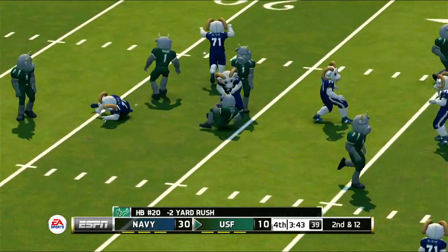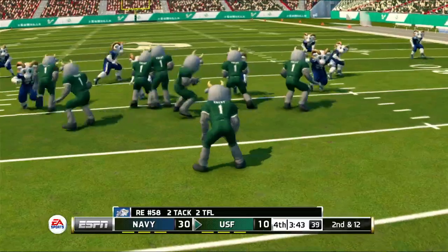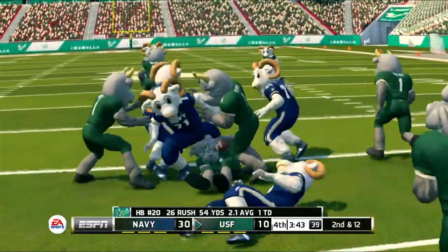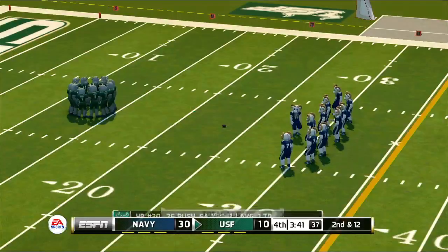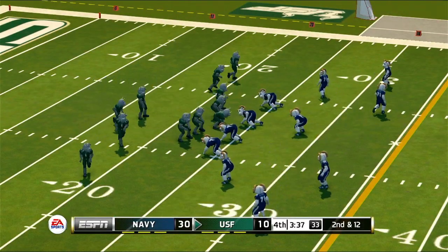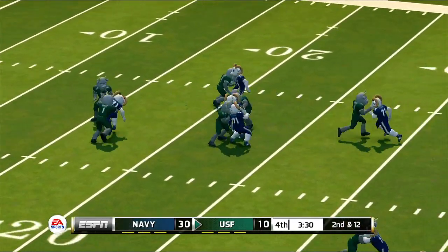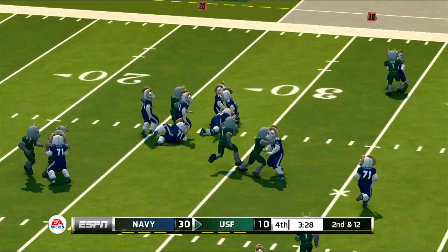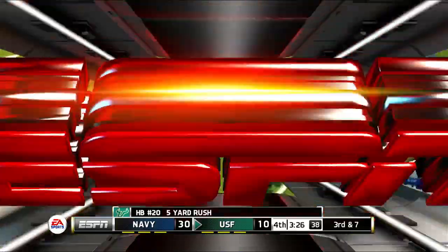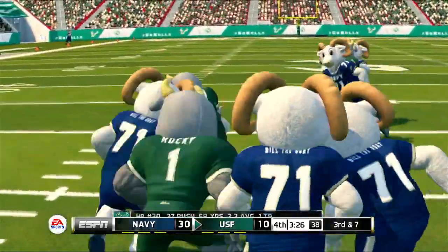They'll drop him for a loss. Call the loss of 2 yards on the play. That'll bring up second and 12. From their own 23-yard line, it's second down. Nice run up the middle. So they get 5 yards there on the halfback draw. That makes it 3rd and 7.